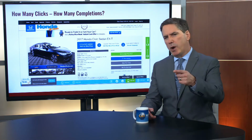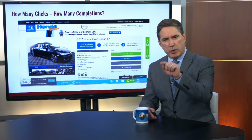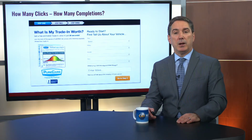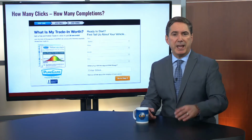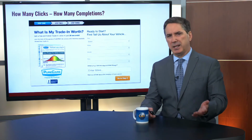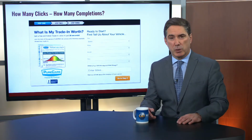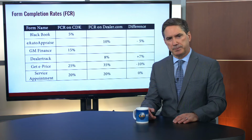Ladies and gentlemen, do you know how many people, like here on Honda Ocala, if we zoomed in and look, trade in my car, do you know how many people click on that button and then complete that form? You should. What if I told you 500 people clicked the trade-in button and only 10 people completed the action? Wouldn't you be interested in testing another trade-in tool? Ladies and gentlemen, we have so many buttons. We have finance applications, trade-in applications. Now we have digital retailing. Shouldn't you know how many people started the process and eventually finished it?